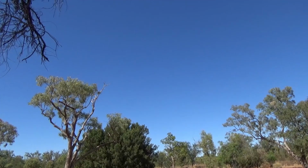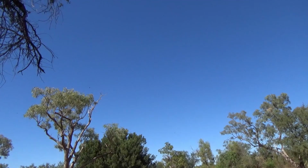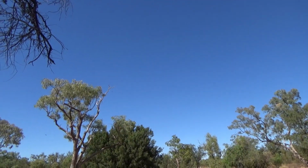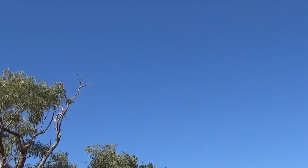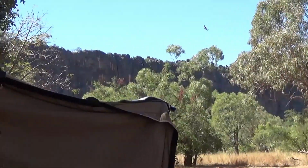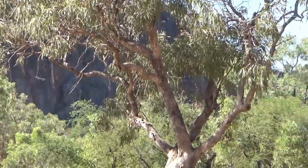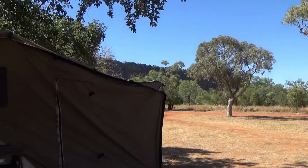Not sure what the collective for eagles is, but these wedge-tailed eagles are probably a swarm of maybe 20 or 30. Hard to see on the video here, but they seem to be just circling, not sure what they're up to. Just behind our setup, I believe, are what we call the King Leopold Ranges, which is where Windjana Gorge sits.